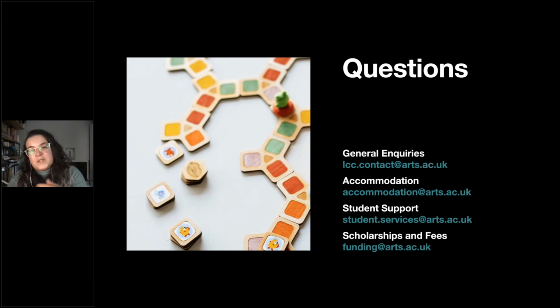Each application has its own timeline, so each has a different deadline, but everything will be in your email. That's why I always say don't leave it last minute. If you start working on your portfolio, do it now. Don't say, my deadline is on the 15th, so I'll work on the 14th to submit on the 15th.